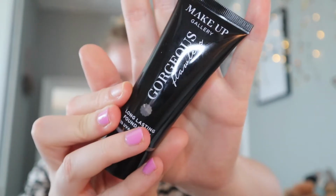I did manage to find us some foundation. So this is by a brand called Makeup Gallery, and that's their gorgeous, flawless, long-lasting foundation with UVA/UVB filters with a flawless matte finish. I don't know if you can hear that or not, but Mum has just decided to start drying her hair mid-video, so that's great. I think this was in shade Nude Porcelain or something like that.